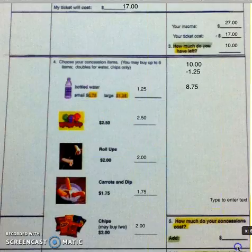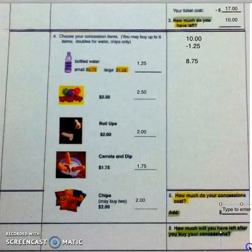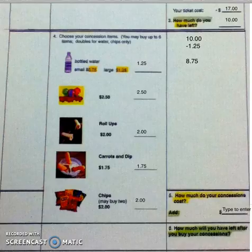Okay, bring it. $9.50 for my concessions, and I'm going to put that right here. That'll be $9.50. That's how much I spent. $10 is how much I started with. So of course, in order to figure out how much I have left, I'm going to have to go down here and subtract. So $10 I started out with. I spent $9.50. So when I subtract $9.50 from 10, I am left with $0.50. And of course, we'll donate that back to the bank, and we'll start fresh for 4th quarter.